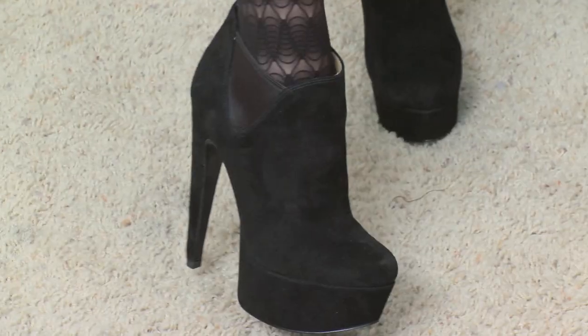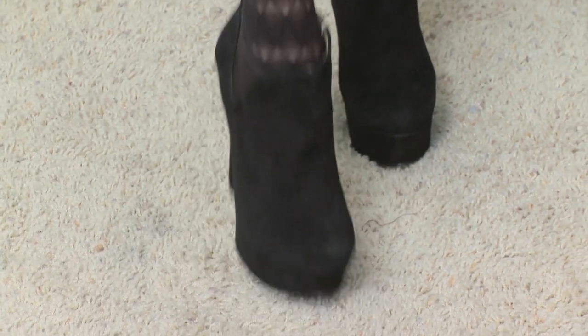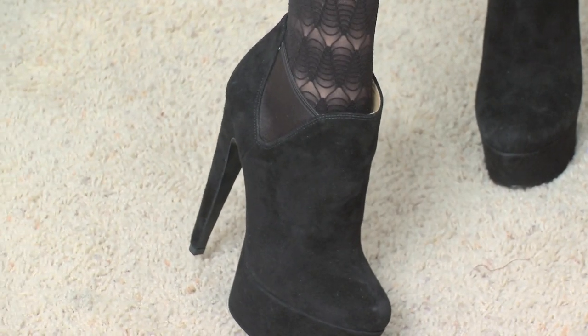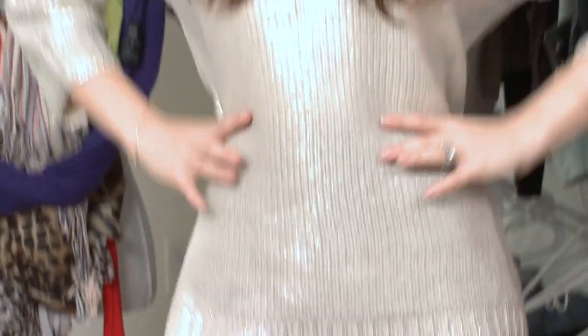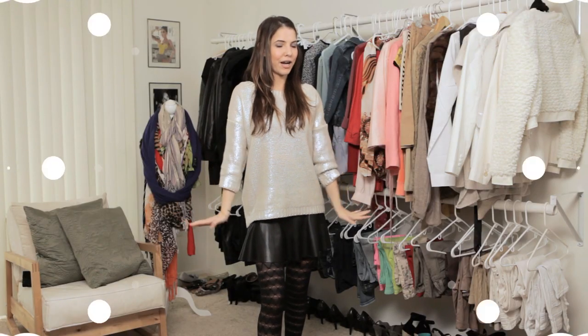The zigzag kind of just adds a special detail, a little bit outside of my comfort zone, but I think it works. For the shoes, I have these ankle booties. They're a very tall boot. I love these. They're kind of velvet platform ankle booties, and I think the whole outfit just goes really well together. This, to me, is like the perfect comfortable outfit for a night out.